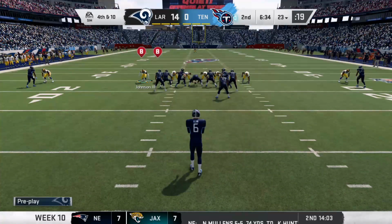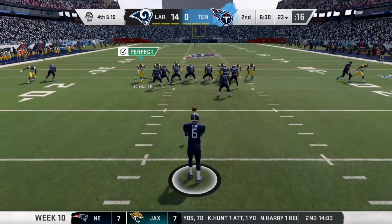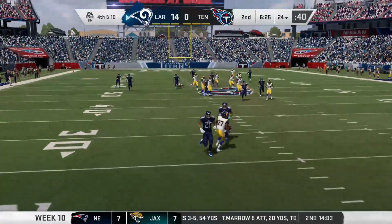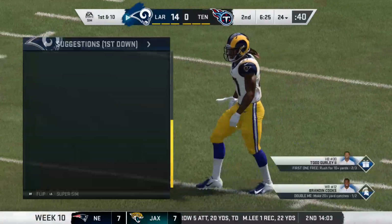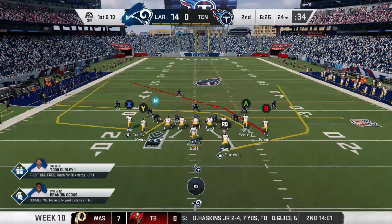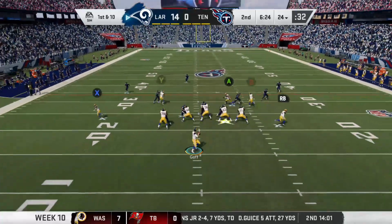Here's Brett Kern now, as he'll punt it away for the 2nd time. And here's a fair catch taken at about the 24-yard line. So a change of possession here on the punt. And the Rams will go on offense here with a 1st and 10. Goff will lead the Rams up here, 1st and 10 at their own 24.